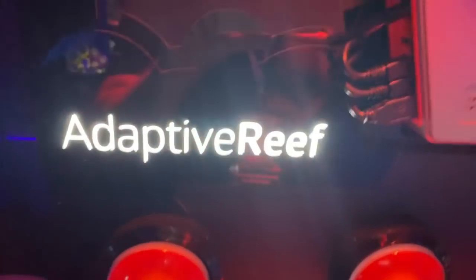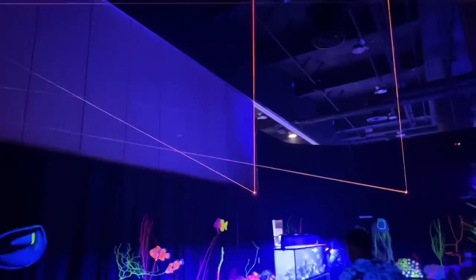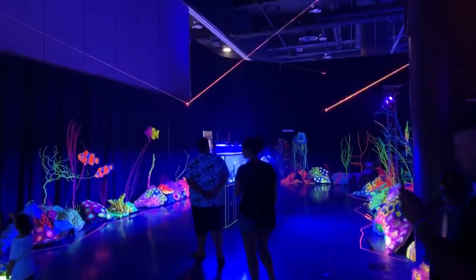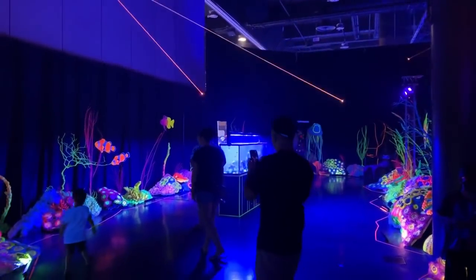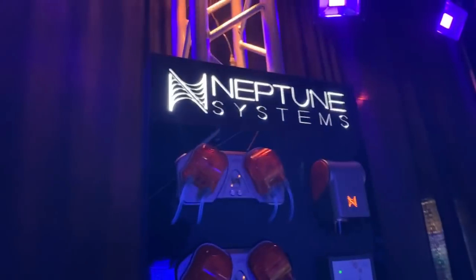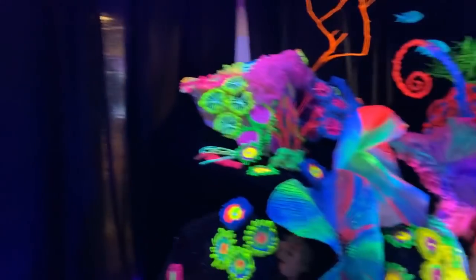You're now clean of all hitchhikers. Button three. Party time. Isn't that wild? All Apex controlled, Adaptive Reef control board. It's amazing what you can do with an Apex and a breakout box. Party time.